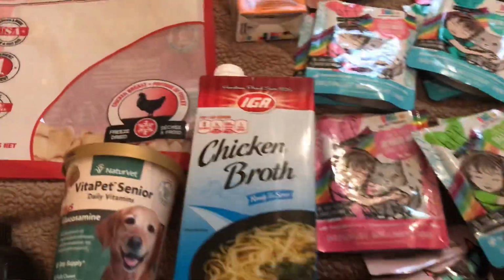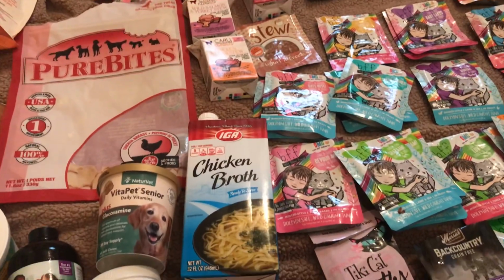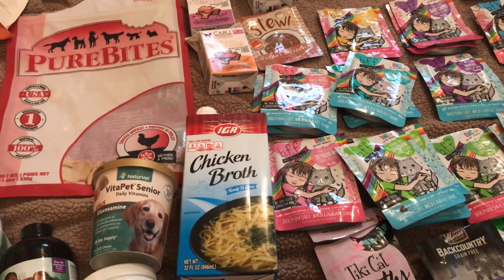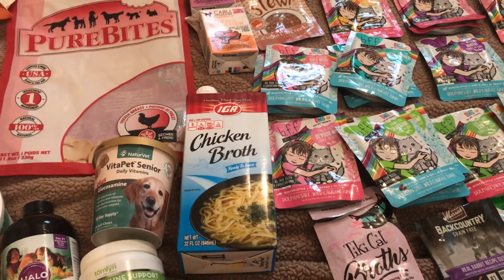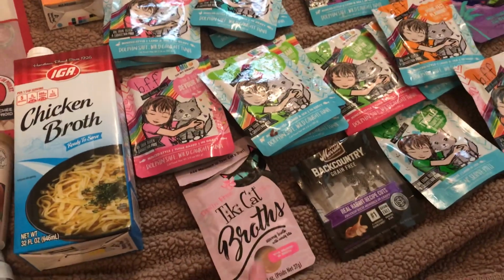Chicken broth, I've been trying to put chicken broth mixed with water out there in the heated big water bowl, just because I don't feel like the cats drink really. I don't really see them. That's why I put so much water in their food. So I tried with the chicken broth, but it didn't really seem to entice them any more than they normally would. And when I got the Christmas packet, Tiki Cat came with broth. That's where I got the idea, so we tried that.